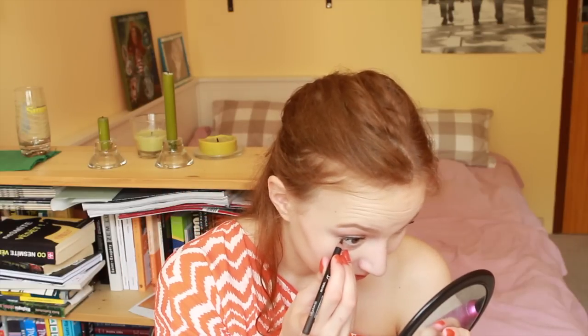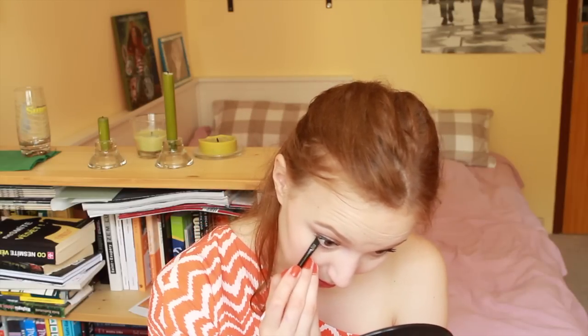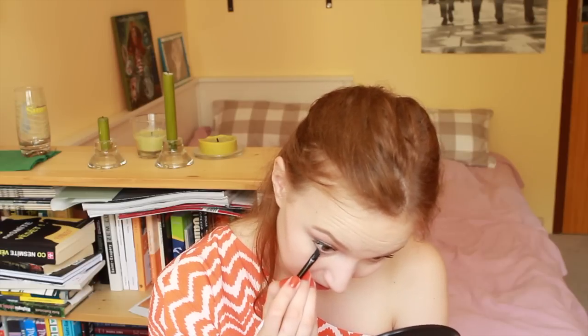And then I also like to do my lower lash line, but I don't really like to do a line. I just put a tiny dot in there just to define the lash line. Okay, this is a little bit too much for me, so I'm just gonna take the angled brush and go smudge it out a little bit. Normally I would use a different brush, but I don't have any on me. Looks okay.